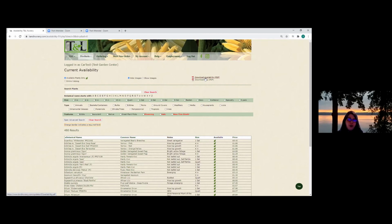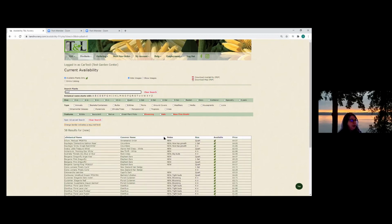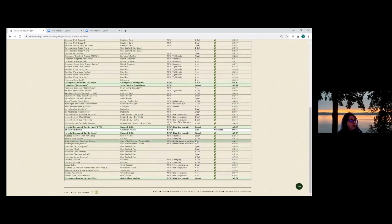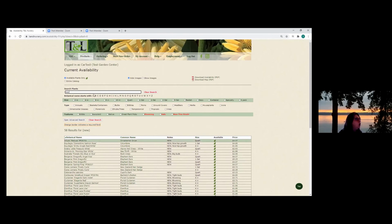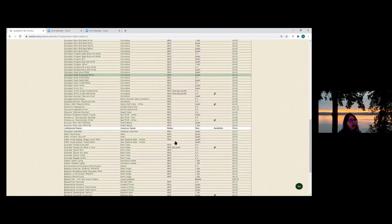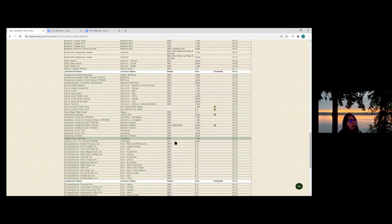So how do you find new plants? It's very easy. Go to the search field, type new, hit enter, and there you go. If you look in the notes column here, all these where it says new, these are all new to us this year. Right now I'm looking at availability. There's a catalog. Look at that. It just goes on and on. So what do you want to know about?